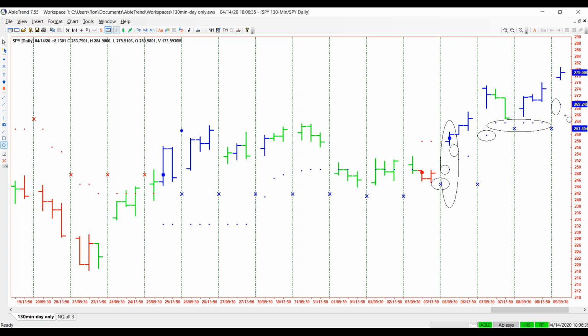I had somebody tell me the other day, I could teach my 10-year-old how to do this. I mean, it's so easy. Blue bar and a blue X and a small dot. Blue bar, blue small dot, and an X. That's all I'm looking for. Some people say, well, what happens if... no, there's no what happens. That's it. Only that. Nothing else. And to go short, or buy puts, it's the opposite.